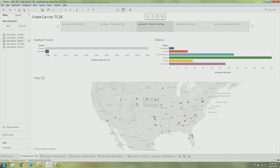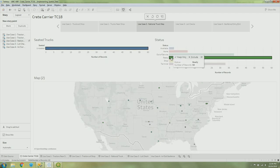You can see on the right-hand side under status, we've got several statuses available. We've got terminal and shop, out of service, but we're going to be focused on our ready trucks. Those are ones that are just coming out of the shop or sitting at one of our terminals that are currently ready to go and be seated. So if we have a new driver who comes fresh out of orientation and we need to place them, we're going to look at this map and figure out where these trucks are currently ready to go so we can schedule arrangements to get them out to that truck location.